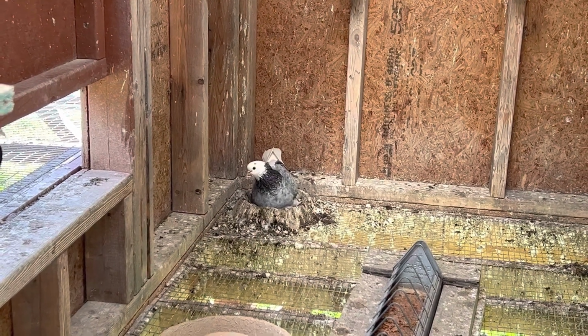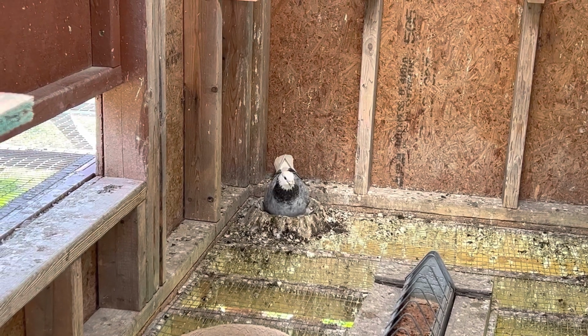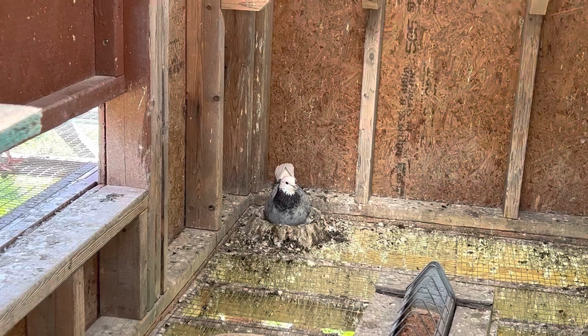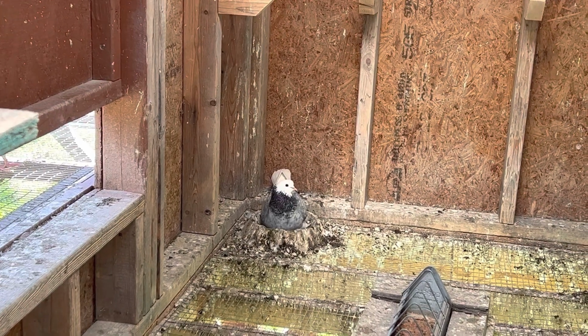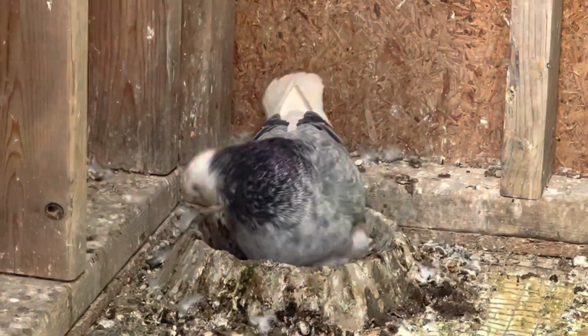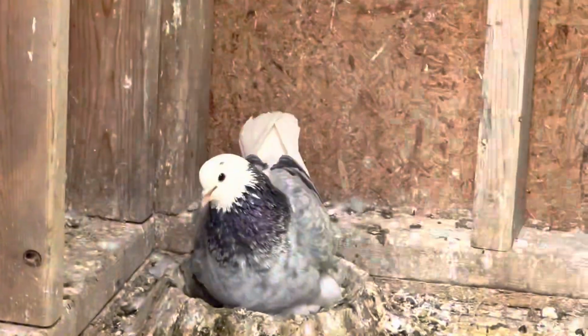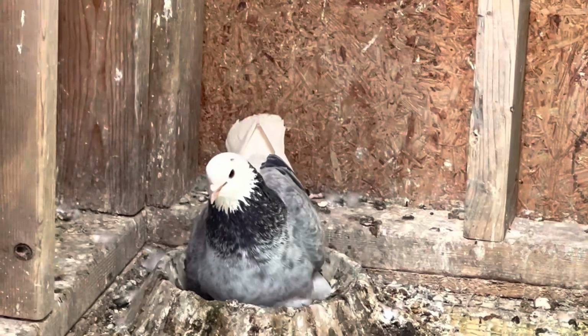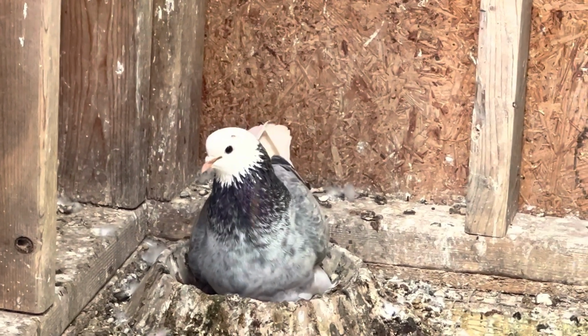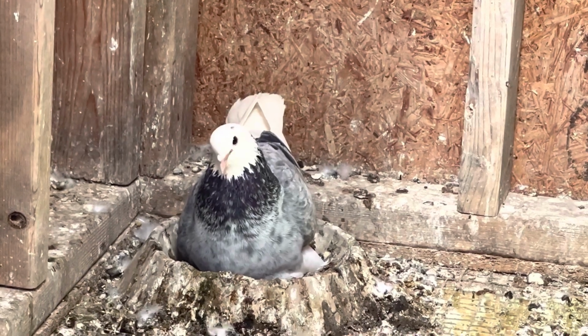But when I looked at their eggs, both of them were not fertile, so I said, perfect. I put the eggs underneath, and within a minute, they were already taking care of those babies. So I got two nice racing pigeons right there being raised, and they're the old Fabry line of racing pigeons. So yeah, they're very good birds.